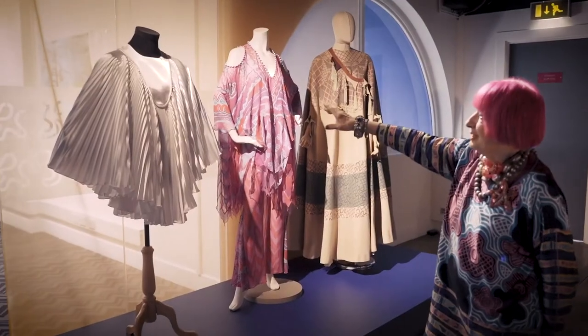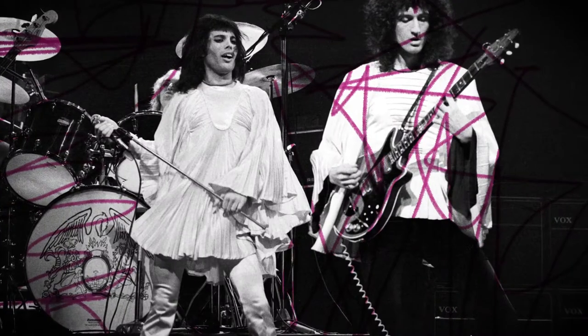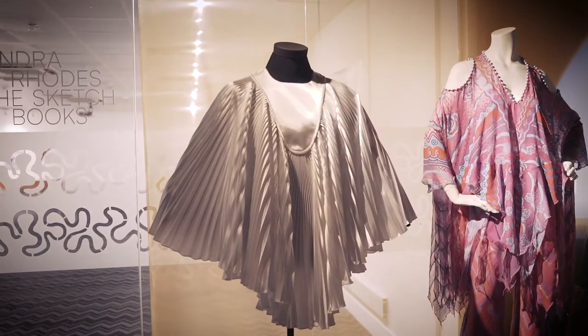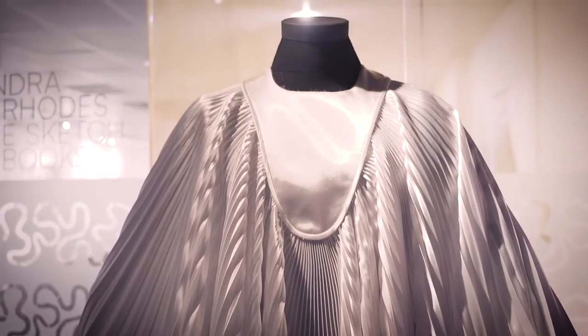I did his original outfit that you always see in all the catalogues, Freddie Mercury. I always remember my Freddie Mercury because he came to my funny little studio and put on a bridal top and moved around the room in it, and that was what I made for him.